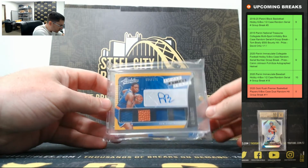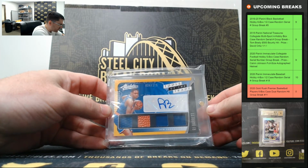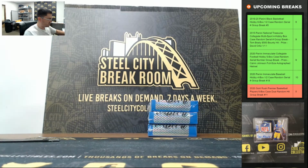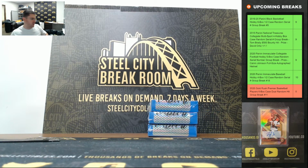RJ Barrett, Tools of the Trade, 24 of 175. Absolute memorabilia, quad relic auto. RJ Barrett.